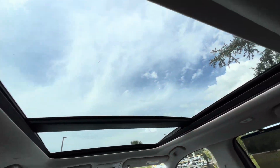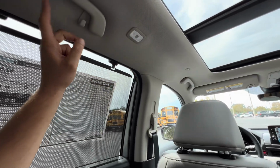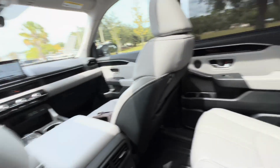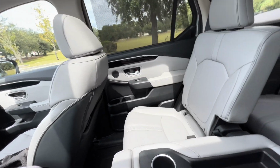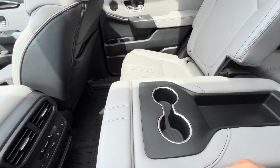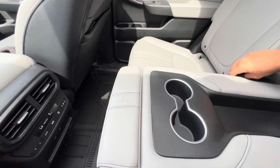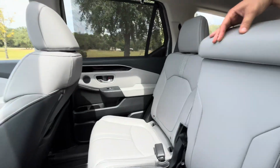Ton of light brought into the cabin thanks to this massive panoramic moonroof. We get an LED interior light, a hook for the driver's side, as well as a hook for the passenger side grab handle. The center armrest here, you got to pull this latch and the whole thing drops down. It's not very easy to do with one hand, but we figured it out. Very soft leather, 2 cup holders. You'll fit 24-ounce bottles. A nice little center slot for some phones, car accessories, whatnot. It's tough to lift or drop with one hand, but we figured it out.